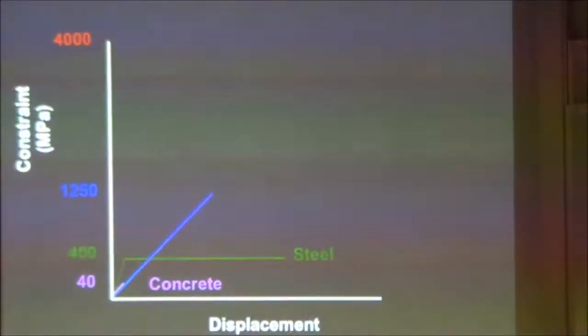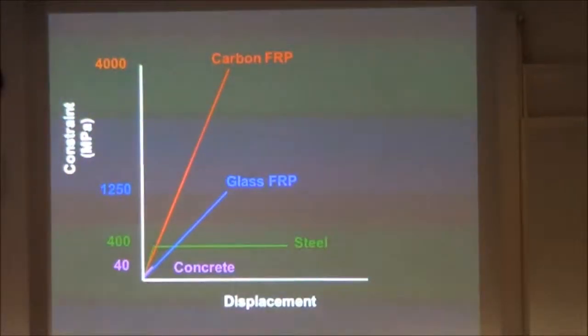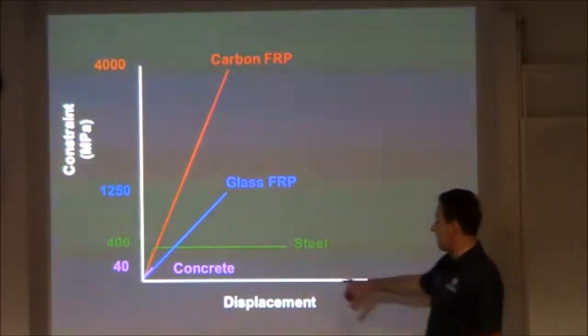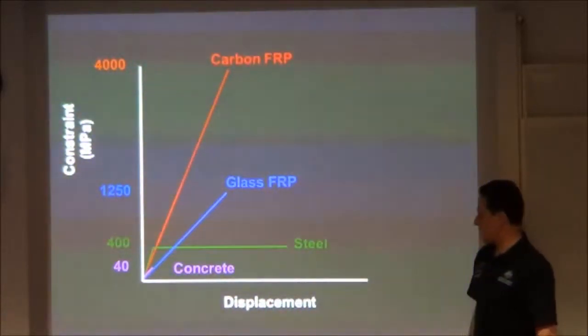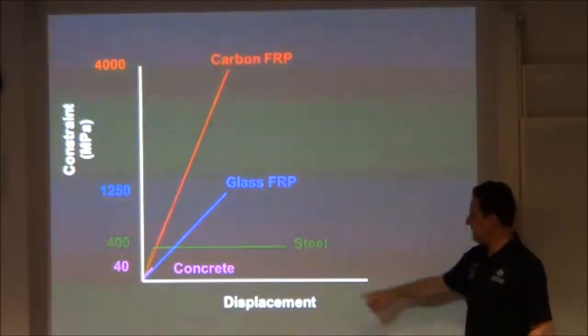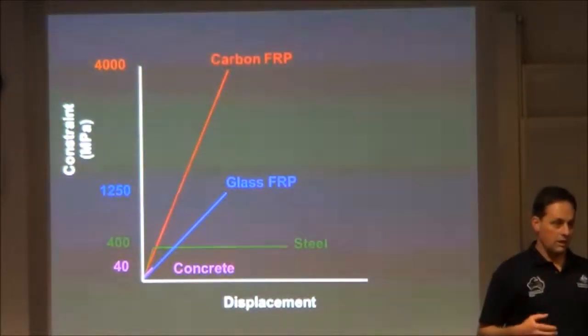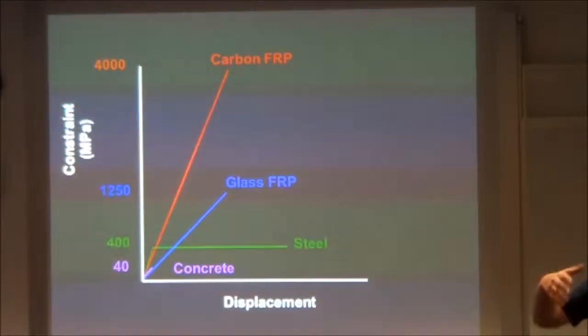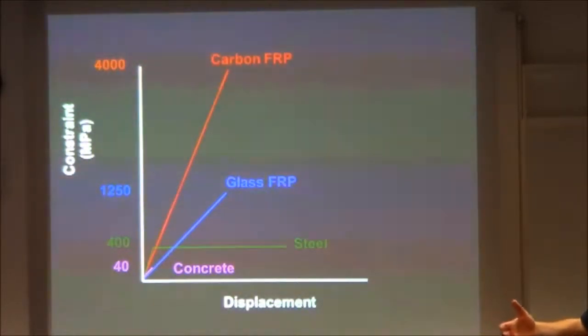This is one of the important elements of an understanding of a particular bar. It's essentially talking about failure mechanism. There's very little tensile capacity with concrete. Steel is a ductile material. It goes to its ultimate yield and remains ductile and turns into string. This particular bar is linear elastic to a brittle failure.